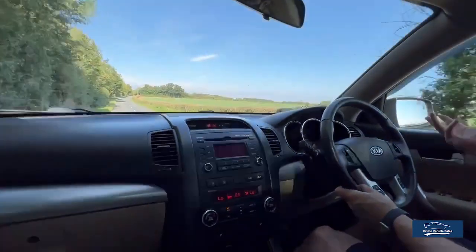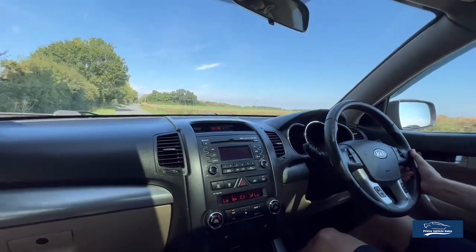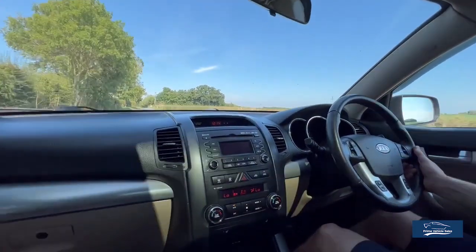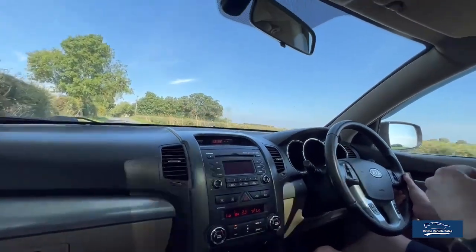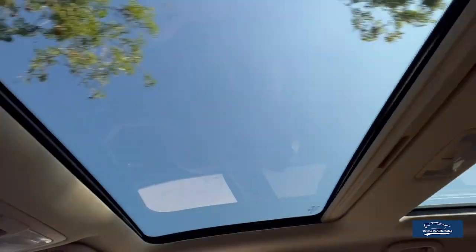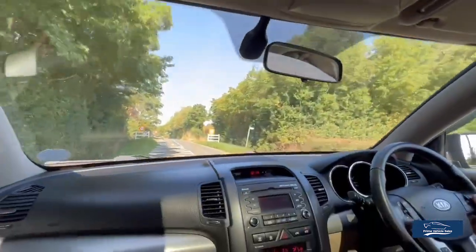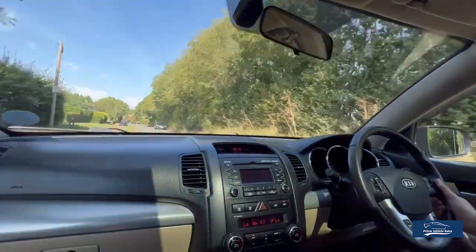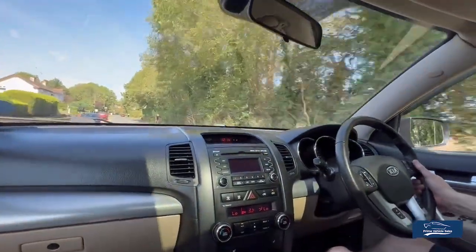It's got front and rear parking sensors, Xenon headlights, it's got a huge great panoramic glass roof, you know, power fold mirrors. It's also got a tow bar on the back. It's a seven seater. In lovely order. I'll tell you, it's a credit to the previous owner, really. It's a super car. Great tow car, which is what it's got the tow bar on for.